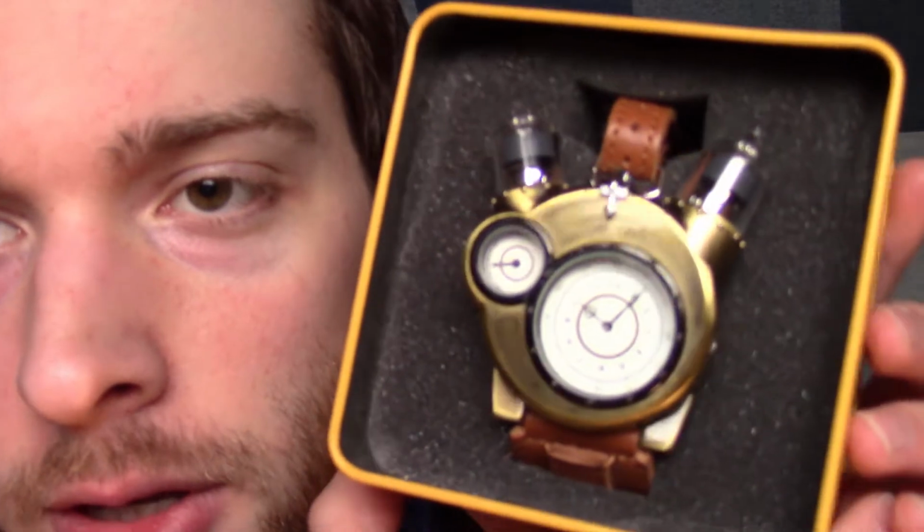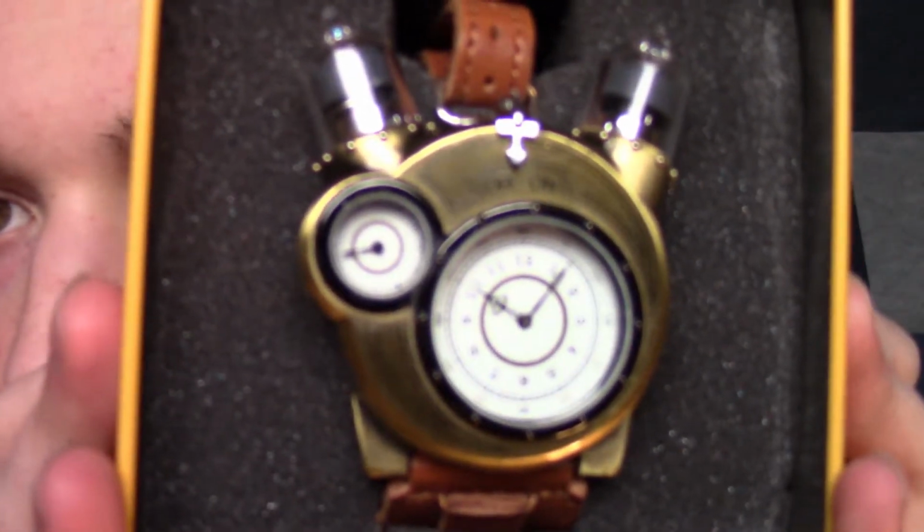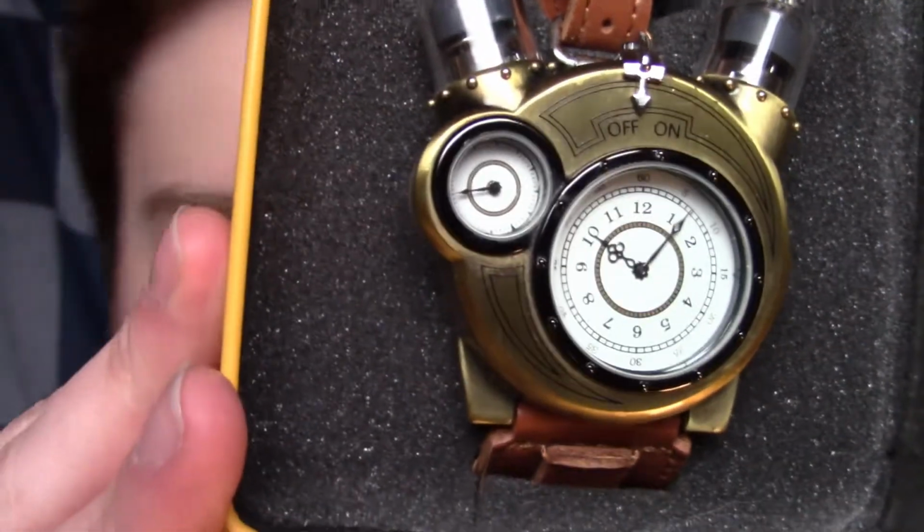It comes in a very nice metal can or tin can. Let's gently open it. This might make some noise. The watch. Let's see if I can zoom in. So this watch I absolutely love personally.